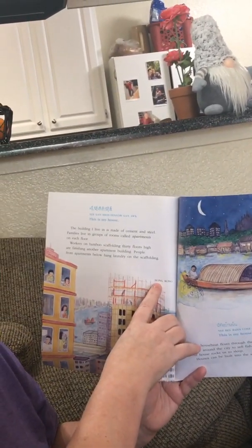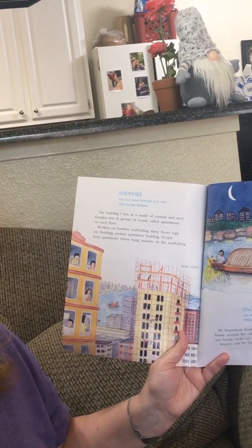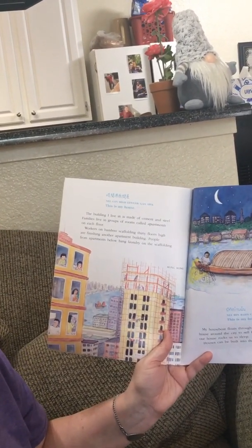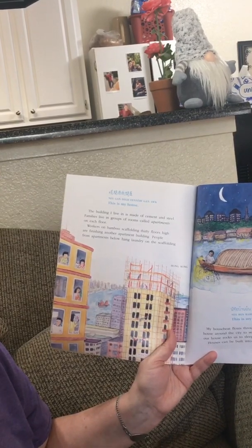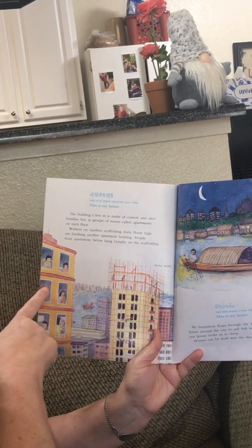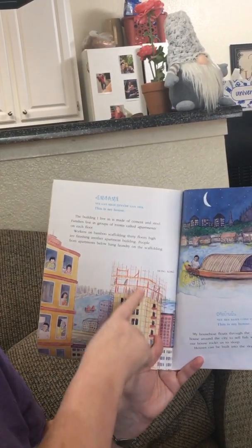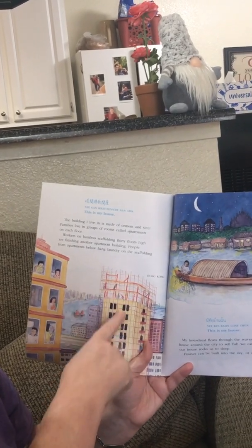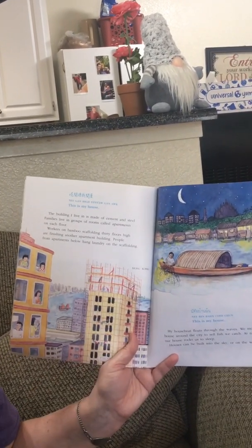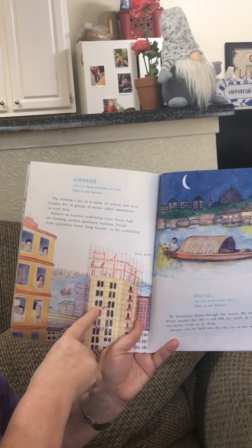This is in Hong Kong. And they might say, Nigan hai inau gan ok. This is my house. The building I live in is made of cement and steel. Families live in groups of rooms called apartments on each floor. Workers on bamboo scaffolding 30 floors high are finishing another apartment building. People from apartments below hang laundry on the scaffolding.